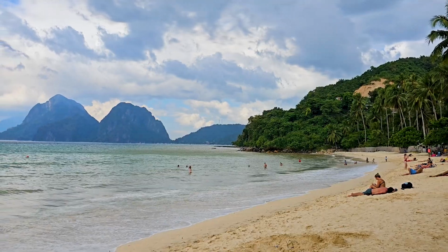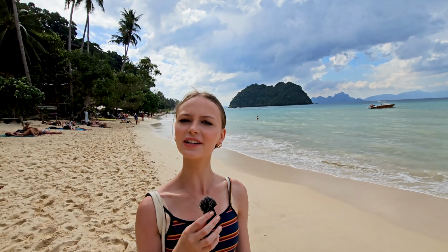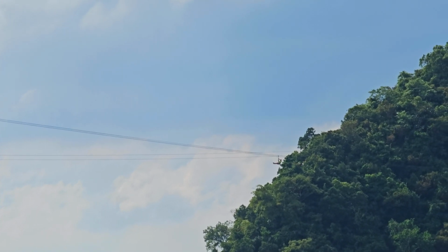This beach is absolutely stunning. You can see all the different islands from the beach, as well as this massive cliff, and you can even see Karang Karang Harbour. There are really cute cafes and also resorts along the beach, and you can even do a zip line. It looks like you catch the zip line from the mainland to an island and then back again. That looks really, really cool. It looks quite long too.